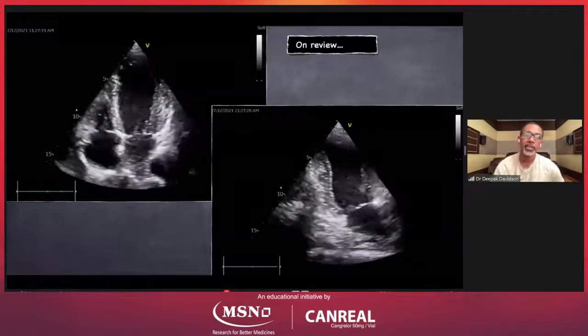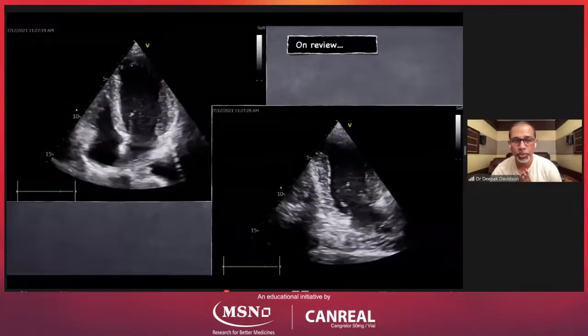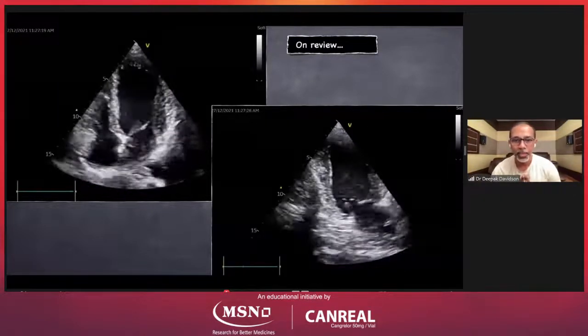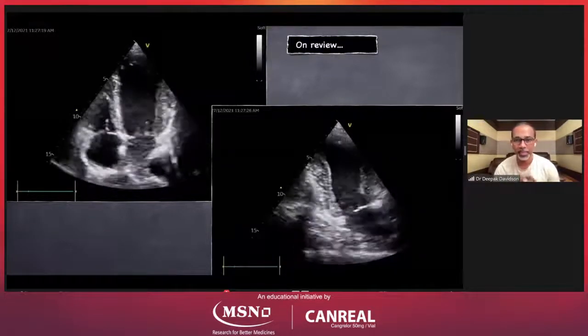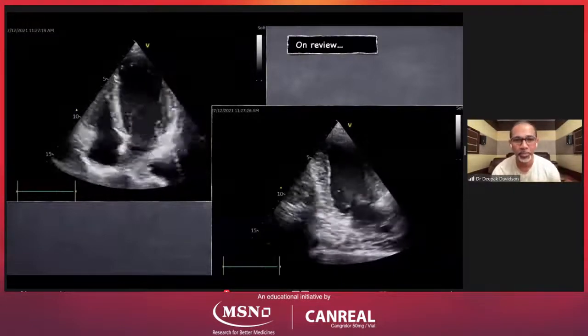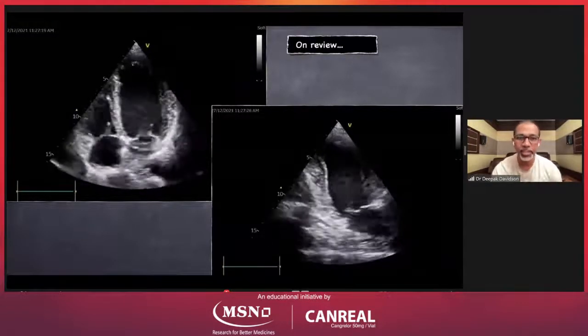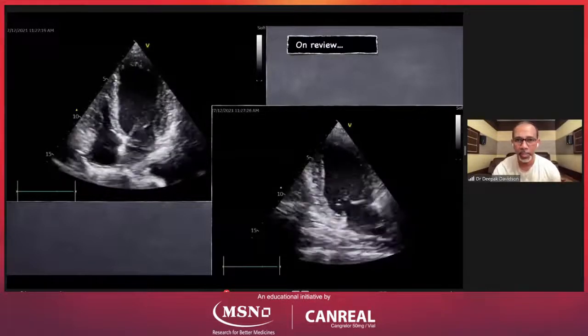Now we were not sure what the next line of management should be once ECMO was inserted. What sort of DAPT should be given for this particular patient? This happened just 1.5 months ago, so we had Cangrelor on the shelf. So we decided that we would definitely give him aspirin. We would start him on Cangrelor.